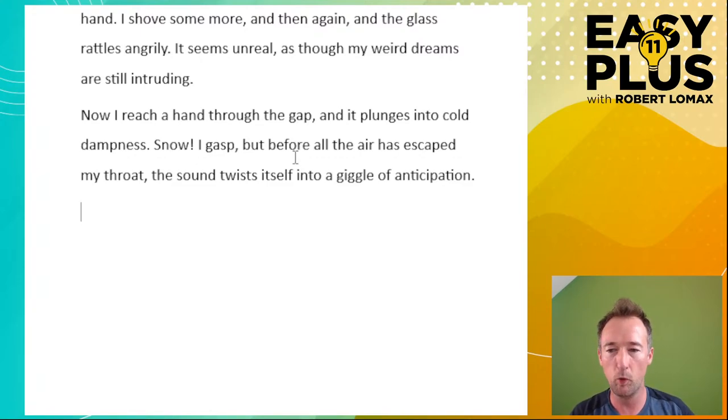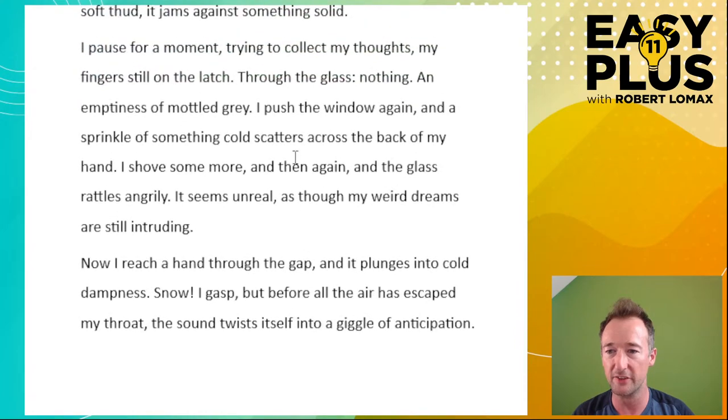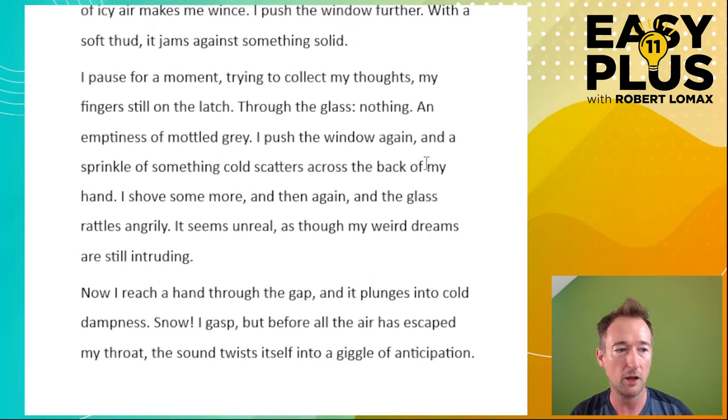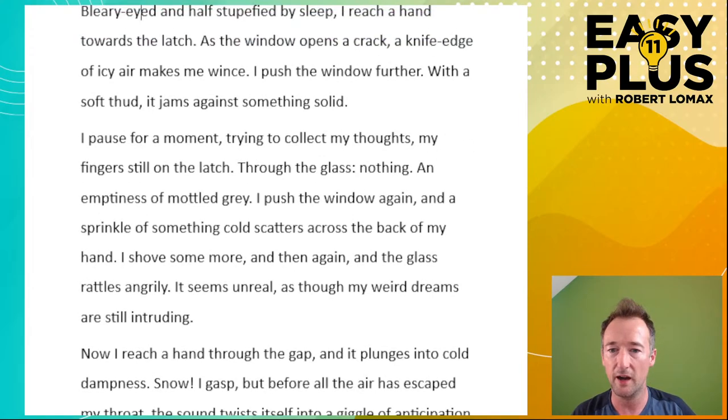Now, what I want to do now, we've got to describe what they see, because that's what the task has asked for. So we need to move this along. We need to push the window open for the snow to fall away and for them to see. So how do we describe them pushing the window before? I push the window again. I push the window further. Oh, yeah, push and push.